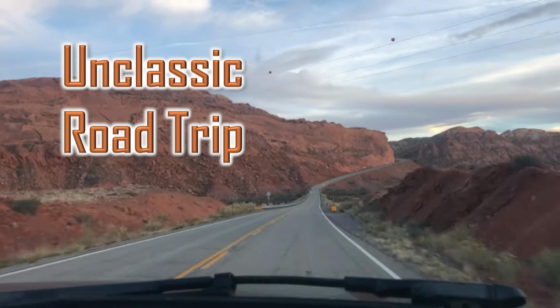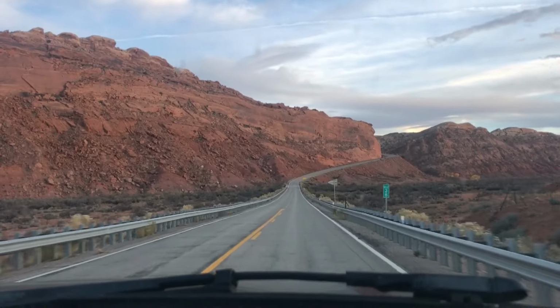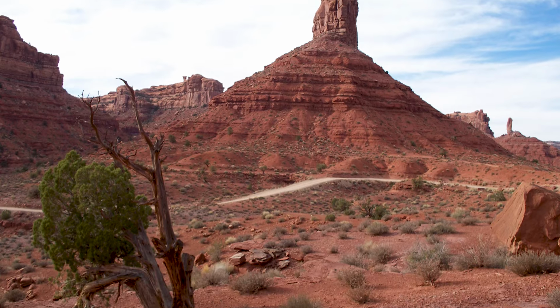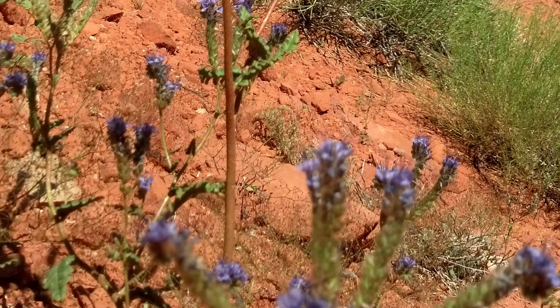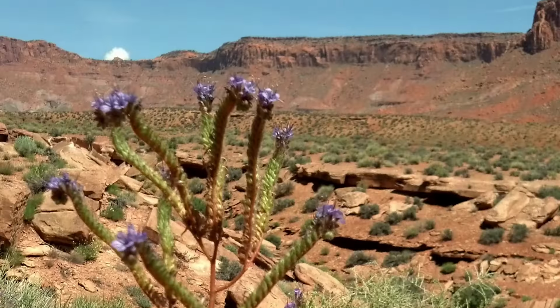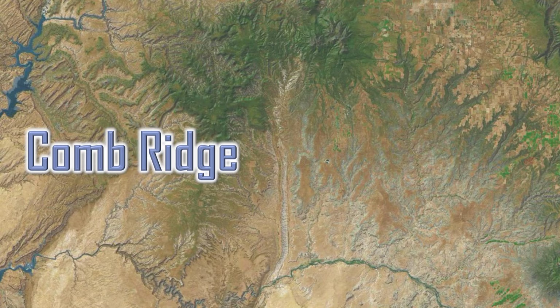Oh yeah, don't expect great, or for that matter, any cell phone service along most of this adventure. Also, a high-clearance vehicle is more likely required to navigate these backroads due to deep sandy washes and overall random terrain. The 120-mile-long Comb Ridge is a monocline that trends north-south.